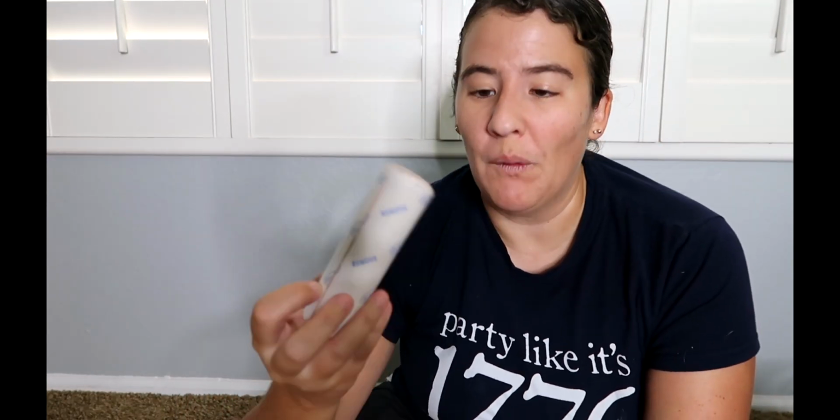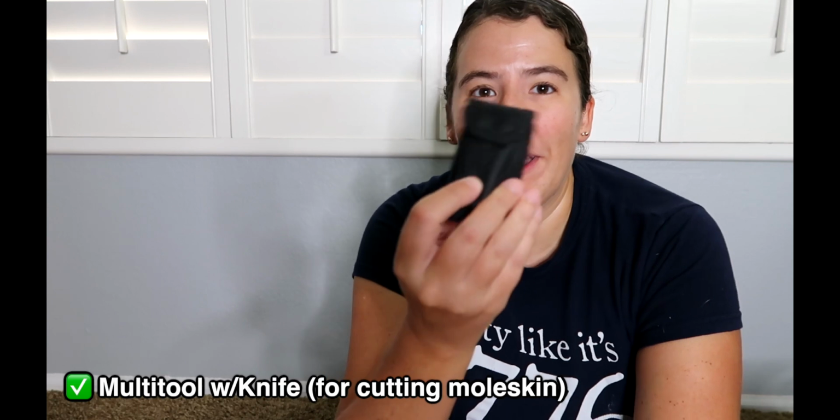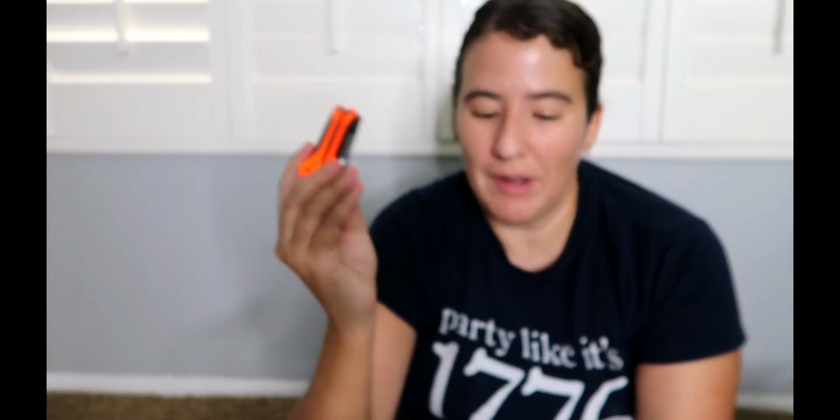I got this moleskin padding. It's padded moleskin instead of just the regular moleskin. And as you know, I used almost a whole roll of moleskin last time. So I got another roll of moleskin. And I still have my handy dandy knife, my little knife in here for an emergency. As you saw, I've done an unboxing of this. I still carry that. Still the same knife, etc.